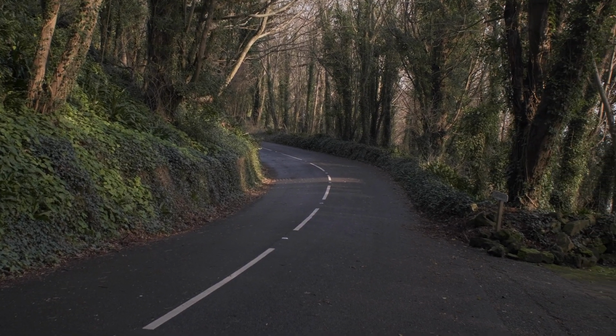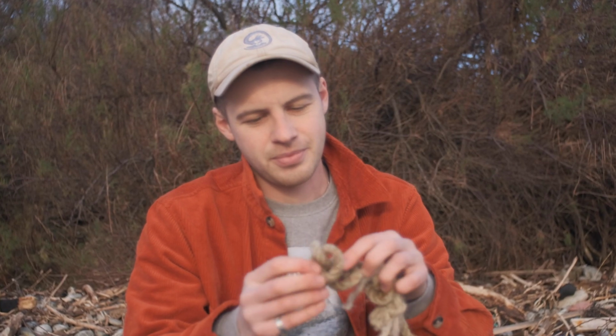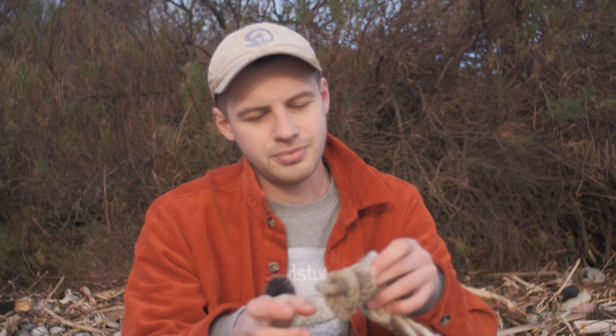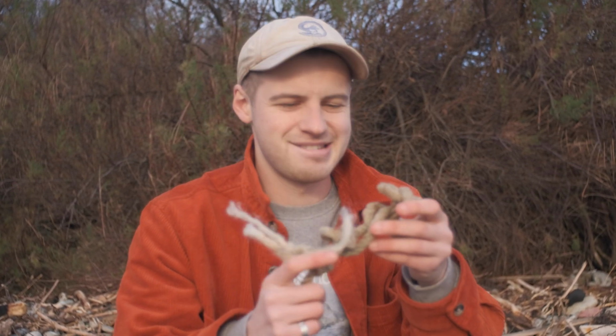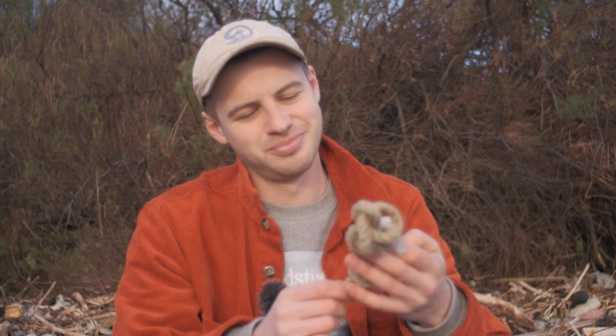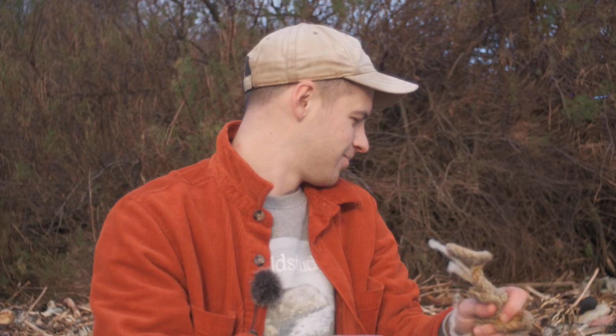Anyway, this sea puzzle has almost beaten me. This knot at the end is almost impossible. So I guess I'm going to have to leave it. Beautiful time to be out though.